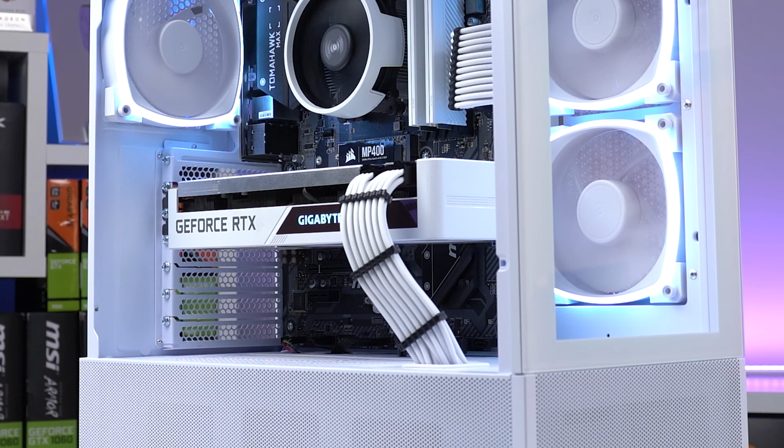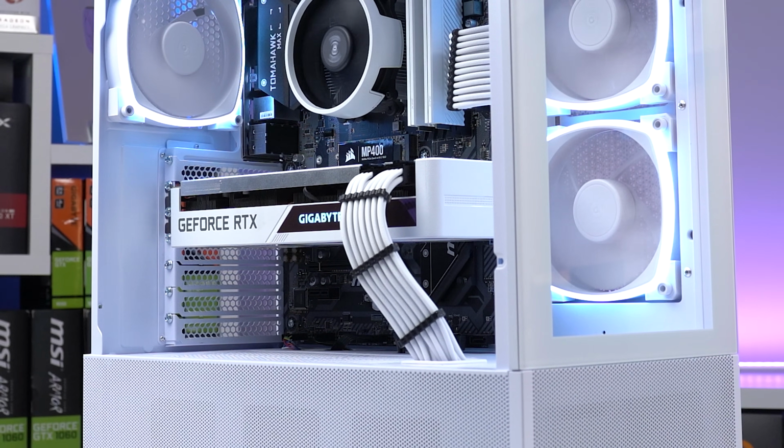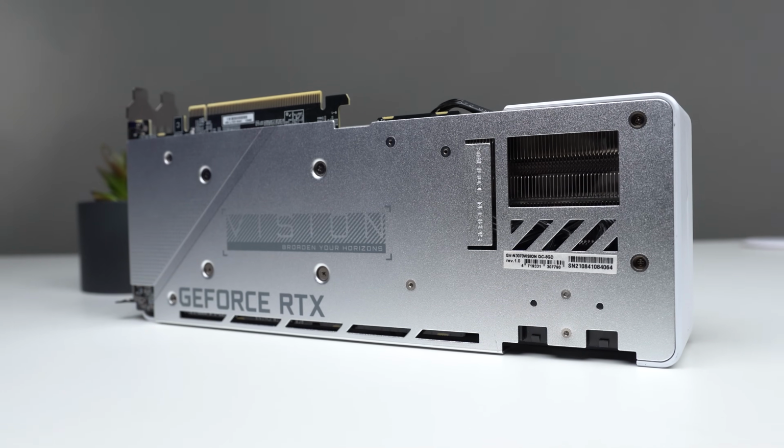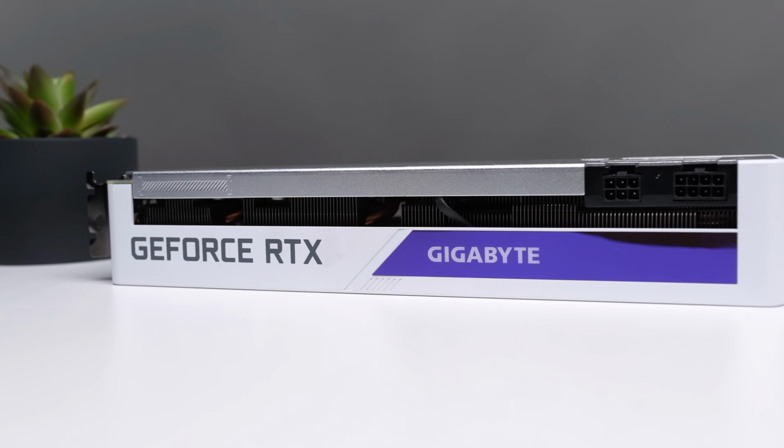And also, this Gigabyte Vision card looks gorgeous inside an all-white build like this. I really do wish that silver section was all white, but that's just my personal preference. But from the side view perspective, this objectively looks amazing.